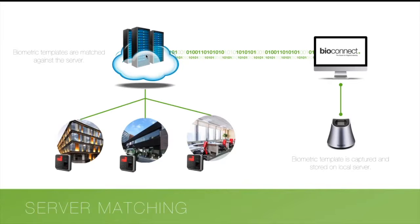This is great when you have customers that have multiple sites, so multi-tenant locations. If you have an employee enrolled in San Francisco and they fly to New York, instead of having to re-enroll that person at that location, if those two locations are in sync, then that person actually has instant access. And that's extremely valuable when you have lots of employees moving around sites. So server matching is not really a deployment type, it's a method of deploying. With server matching, you can do both one-to-N matching and one-to-one as well. So that's where things kind of get a little complicated.